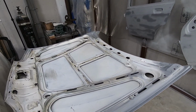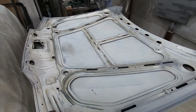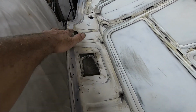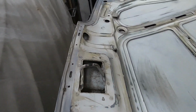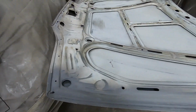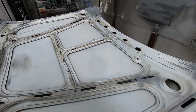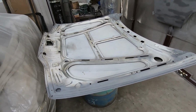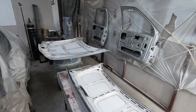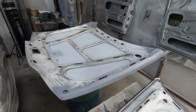Undecided whether or not to do the inside of these yet. I probably should do, but I've got a bit of bog overspill there, so just need to nip that back and make sure it's clean. So I'll probably try and get the whole lot done. As you will see, I'm getting a little bit more ambitious.